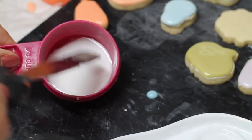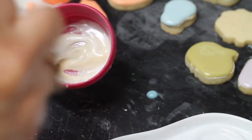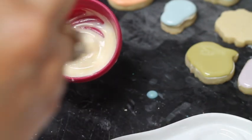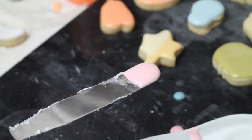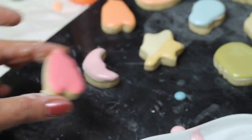Now I am going to do the gold. I'm running out of containers. And this is the sweet pink that you can get using a little bit of coral. And this is the darker shade of the coral red.